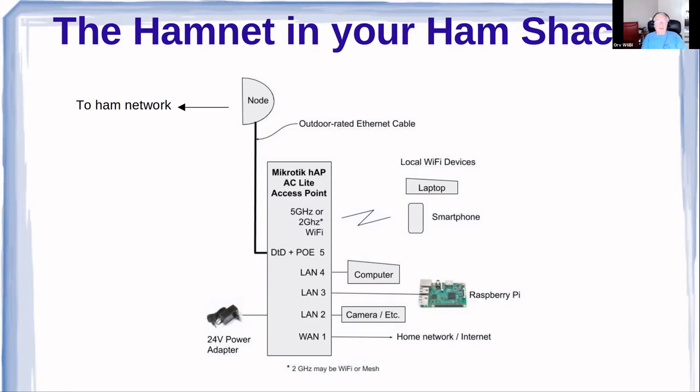What it does is it combines the two. Anything on ports 2, 3, or 4 in the diagram there has access to your home network and the ham radio network. It routes them appropriately. And if anybody's wondering, yes, it's appropriately firewalled. It has a bunch of other really useful features. And if you're going to wind up tunneling into the internet, this is what you need to buy, or tunneling into the rest of the mesh network.